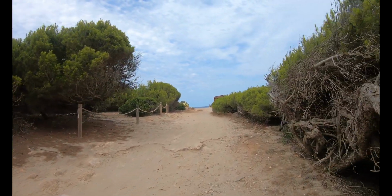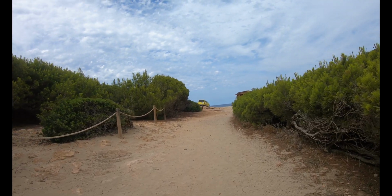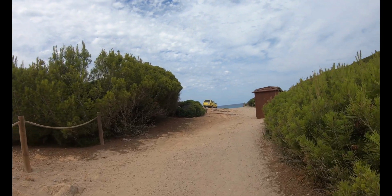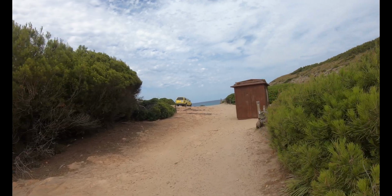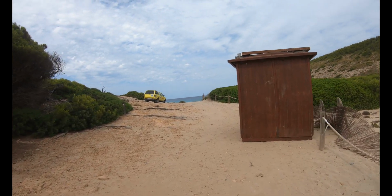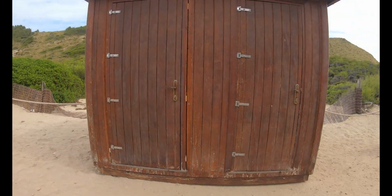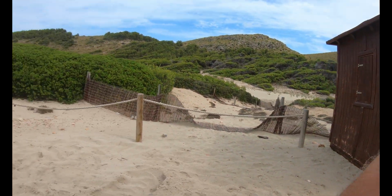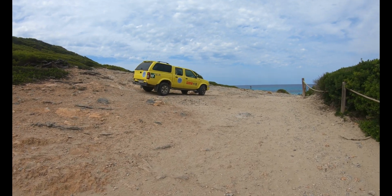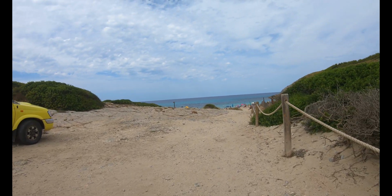And there's a surprise. There's actually a socorrista, lifeguard, I'm trying to think of the word, and a shed. This is a little bit more organised than I expected it to be. It is still very, very rough underground. I'm guessing they're toilets, but I don't know. But this is an emergency services vehicle. Hope he's here just keeping an eye on things. And we're just coming over the top now to the beach.